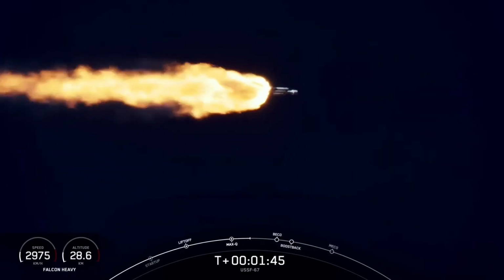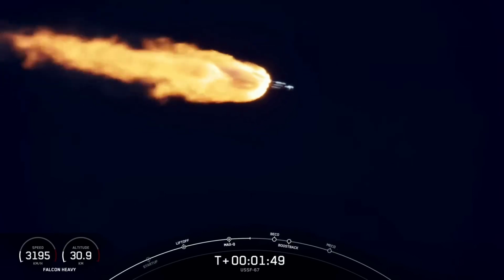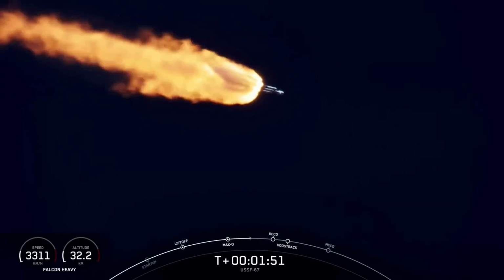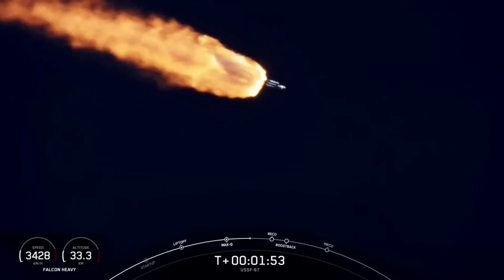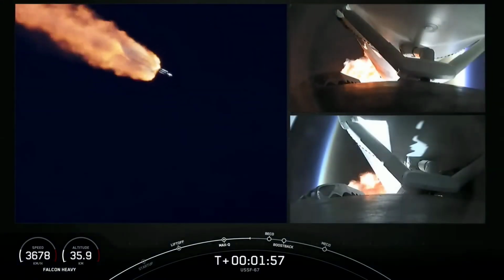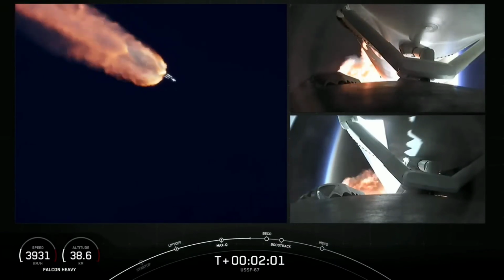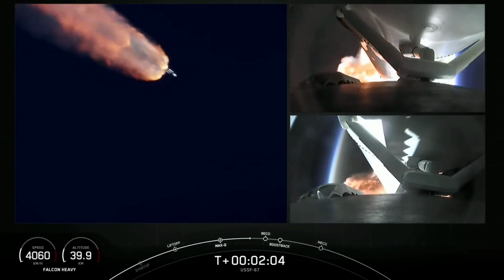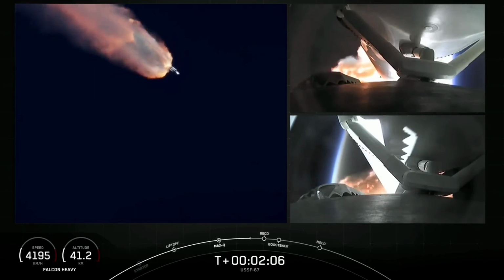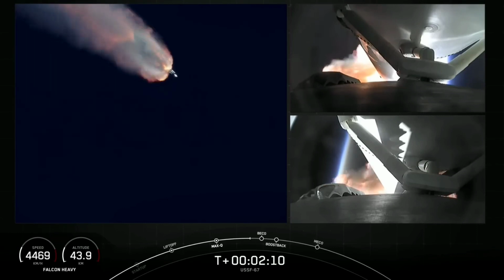That will be BECO. That's where the side boosters' engines will shut down. The center core will push those side boosters away from the vehicle. Then those two side boosters can begin to make their way back down to Earth with their boost back burns. And on your right-hand screen, you could see the views from each of those side boosters.